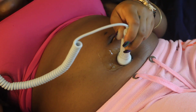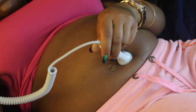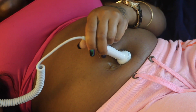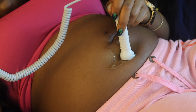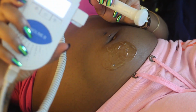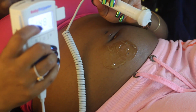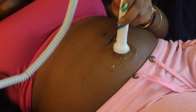And that fast, she moved away. She moved away. I was trying to show you guys what the heartbeat was, because it does tell you the heart rate. But as you guys can see, she literally moved away.